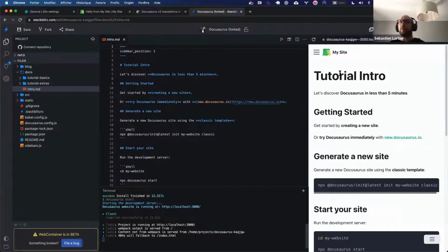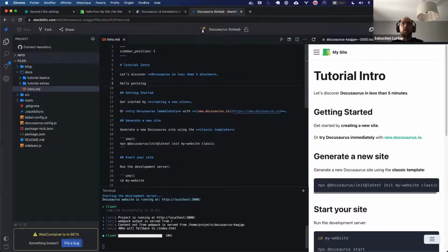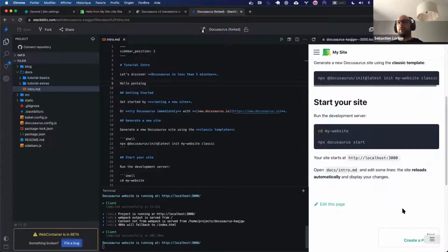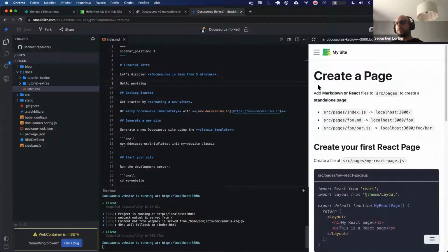So the intro documentation is this one. For example, if I change some line and say hello Pentalog, I should be able to see the live result appear immediately on the screen. So this is the very first part of the tutorial. We have seen that the hot reload and the site is able to start and it hot reload correctly. Now we can see how to create a page.